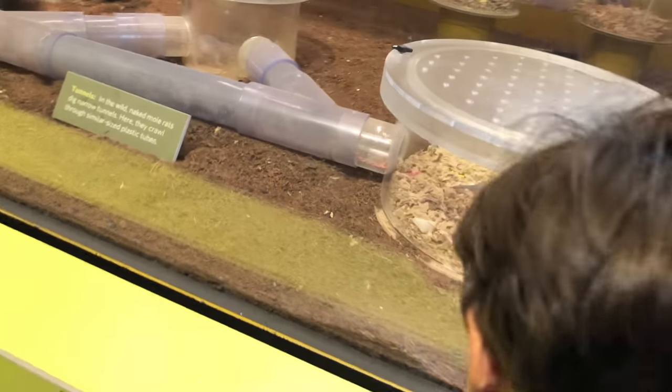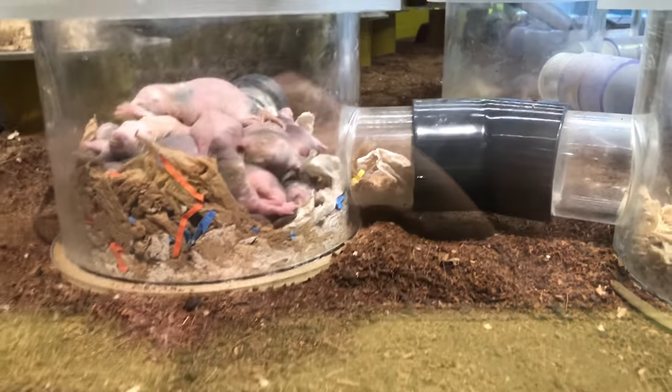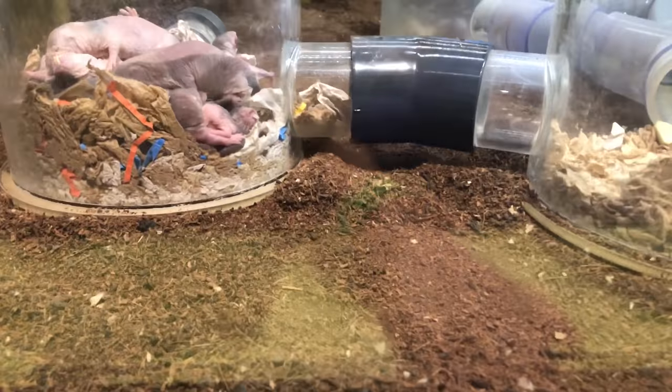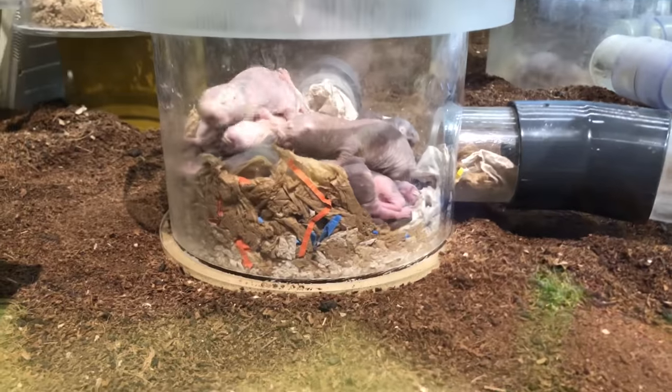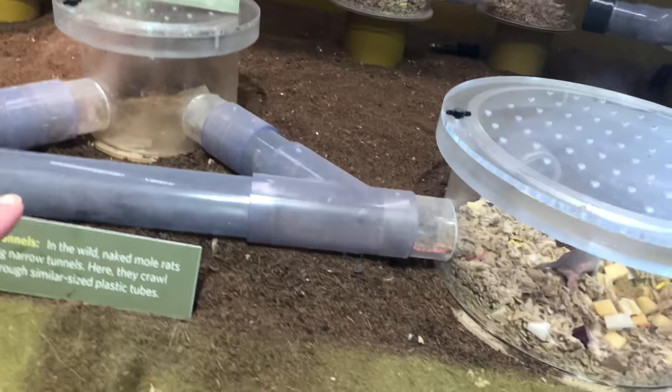Look at all the babies! Oh no, these are called naked mole rats. Look at all those naked mole rats. Wow! They're called naked mole rats. Look at all the little rats! Are they sleeping? No, they're not sleeping. They look like they're playing. Are they going through the tunnels? Look, they're running through the tunnels.